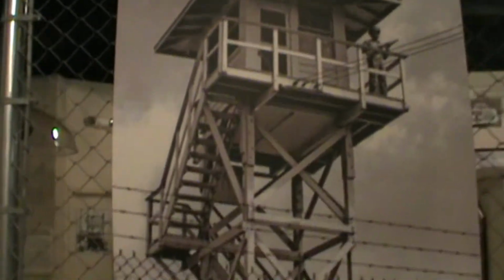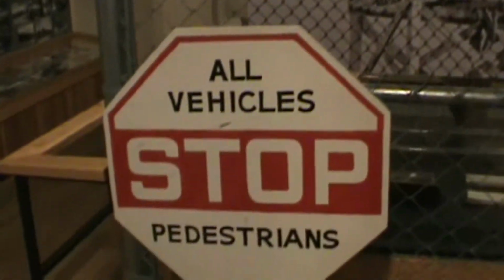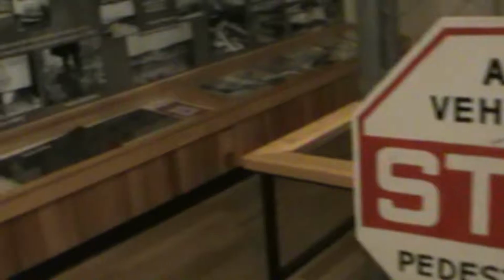The magnitude of this construction project was mind-boggling. Originally, plans for Oak Ridge called to house 13,000 people. Oak Ridge grew to a peak of 75,000 people.